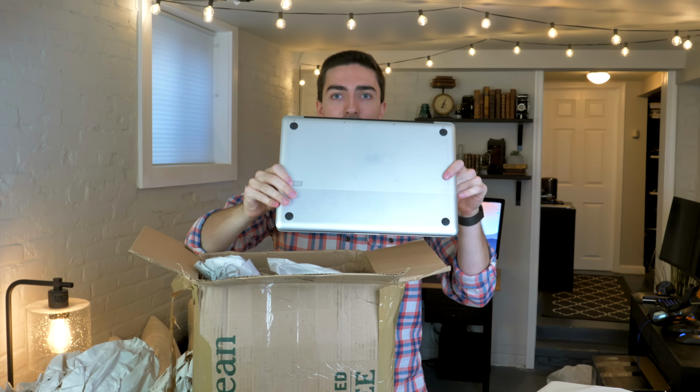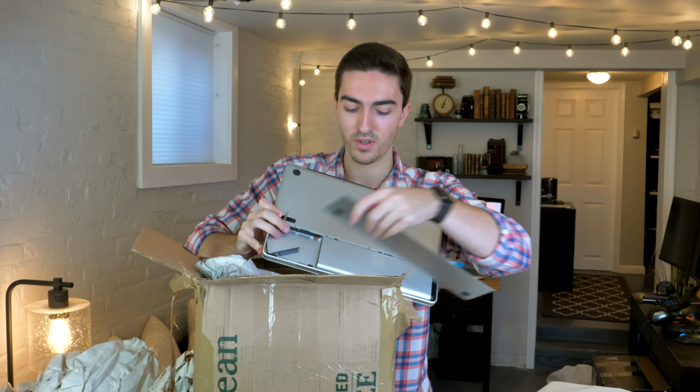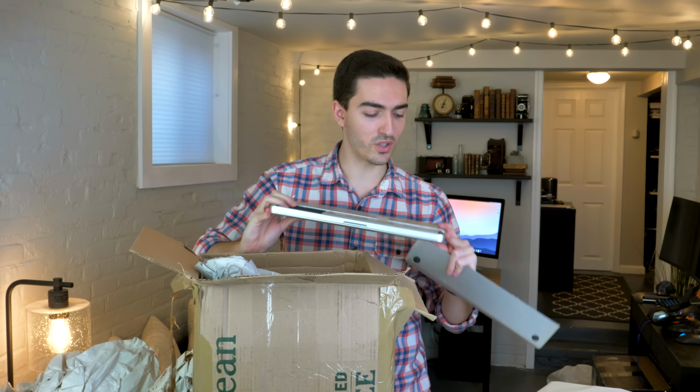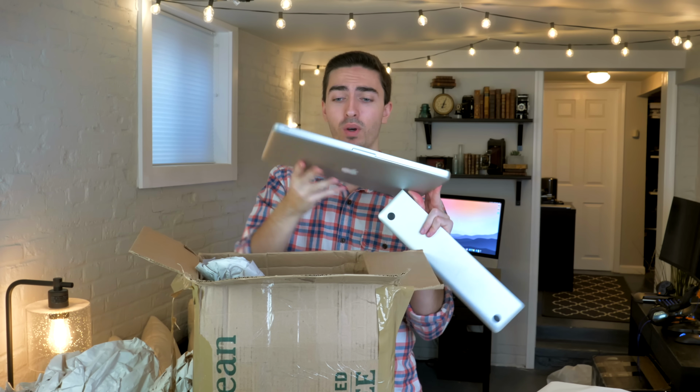That's a 15-inch MacBook Pro right there. So not quite as vintage, although, take a look at that. This one has the little battery access door. So that means that this is the original 15-inch MacBook Pro from 2008. That's cool. I've never owned one of these.